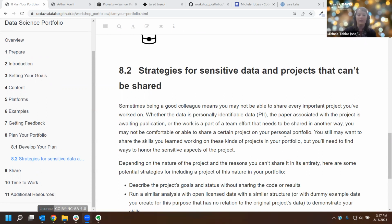Sometimes being a good colleague actually means you're not going to share every aspect of the work that you're doing. So maybe you're working with personally identifiable data. I do that a lot with my work with the folks from our medical campus. I've got people's home addresses. I'm not going to publish that data. That would be completely inappropriate.